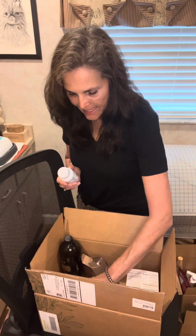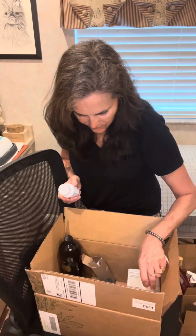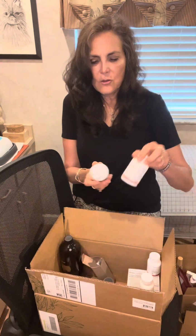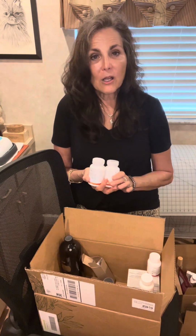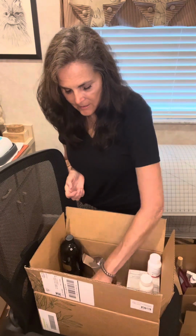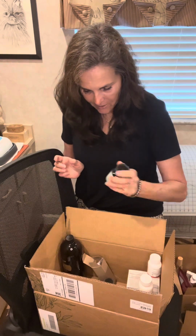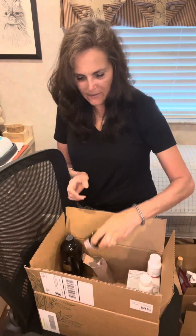So then we've got Agile Ease, and there should be 2 in there, I don't know. Yep, there is. 2 Agile Ease. Agile Ease is another one that I don't want to go without. My husband and I both take it every day for our muscles and our joints. And let's see, then we've got Longevity. I got another bottle of Longevity. Don't want to run out of that.